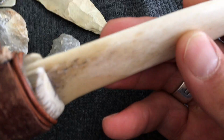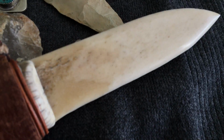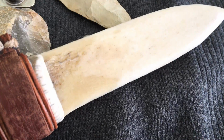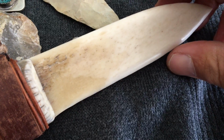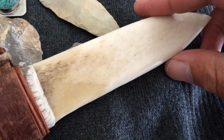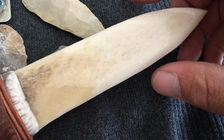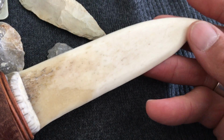And look at this. I don't know if I'm getting the focus like I really want to. There we go. And look at the blade when we get the contrast of light. I'll go slow and just show you. We got the time. Here's the story of my conception of a dagger.